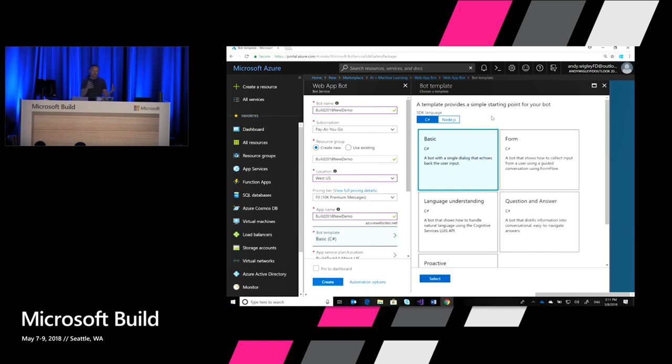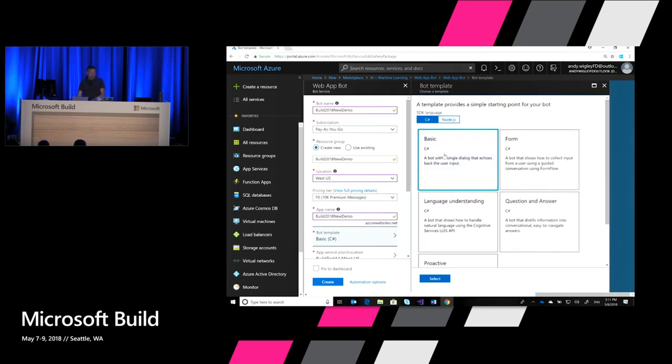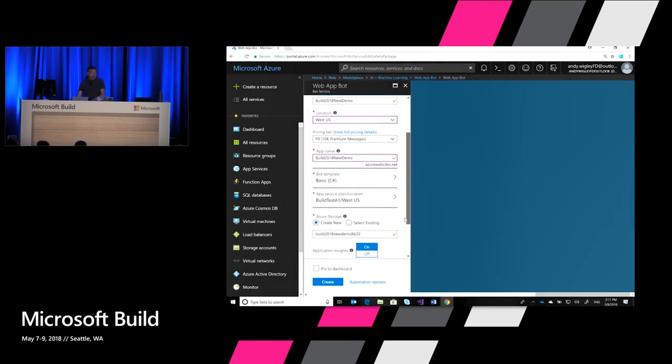Basic is just a simple echo bot. Then there's a form flow bot, a language understanding, which uses our LUIS cognitive service, so it's got built right into it the ability to recognize natural language, which obviously for speech-enabled bots is a pretty good starting point. There's a QnA Maker-based one and a proactive one. I'm just going to leave it on the basic one for now. And then go scrolling down the options.